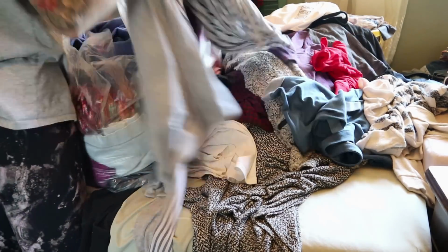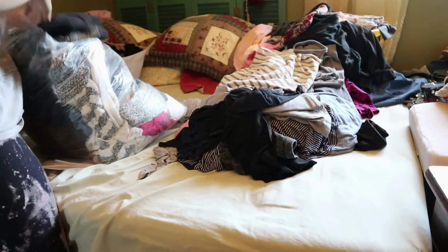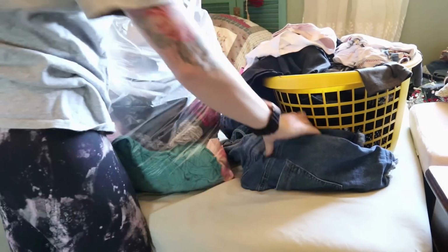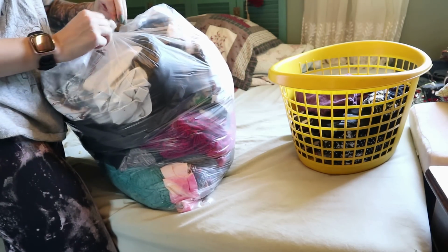So now this is the pile of clothes we got from the dressers and her closet, and this is not including any of her husband's stuff. So this is all her clothing that she parted with, and I am so proud of her. She has so much more space. I seriously can't wait for you guys to see the end of this video.